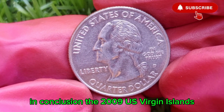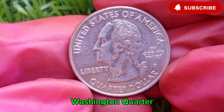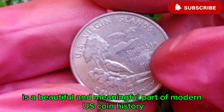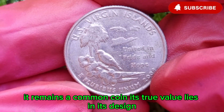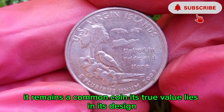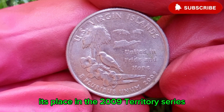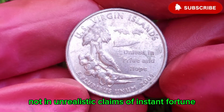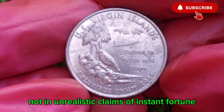In conclusion, the 2009 U.S. Virgin Islands Washington quarter is a beautiful and meaningful part of modern U.S. coin history, but in normal worn condition it remains a common coin. Its true value lies in its design, its place in the 2009 Territory series, and its role in American numismatic history, not in unrealistic claims of instant fortune.